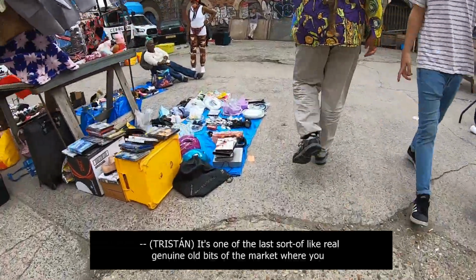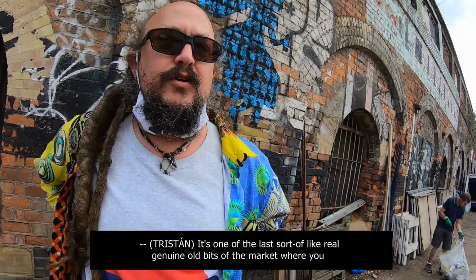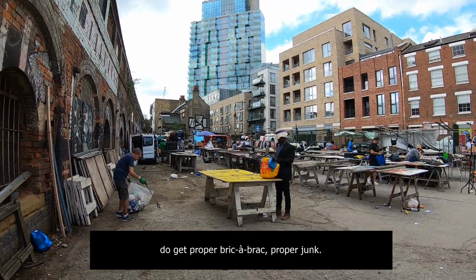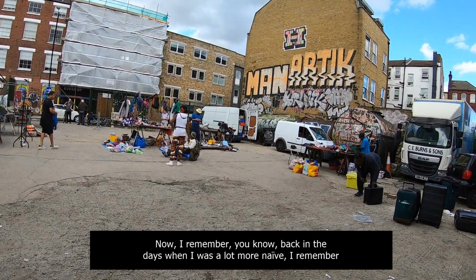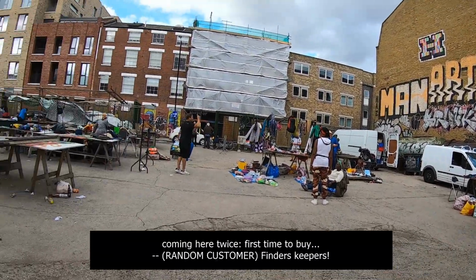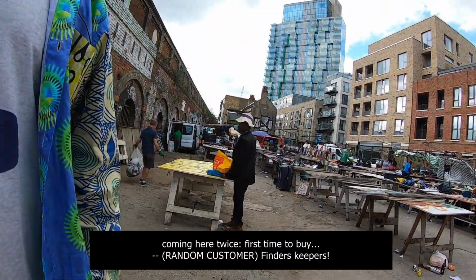it's one of the last sort of real genuine old bits of the market where you do get proper bric-a-brac, proper junk. Now I remember, back in the days when I was a lot more naive, I remember coming here twice. First time to buy.